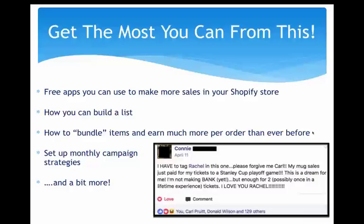You can put your items in a Gearbubble Pro store, in a Shopify store. We go over in the course some apps that you can use to get more sales, how you can build a list, how you can start to bundle your items. And by bundle, I mean instead of selling just one mug, you get sales coming in on a consistent basis from your list.